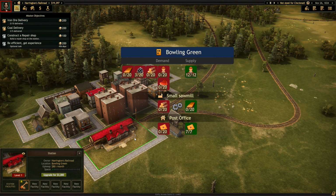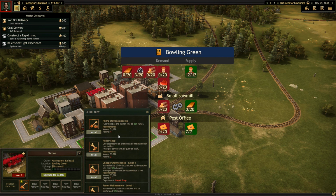Right, fine. The trains can just keep ticking along. They're probably broken down anyway. So right now we have the filling station. Great. We can upgrade it for $3,000, and that will get me 4 new rooms available. Just for argument's sake, what can I put in there?